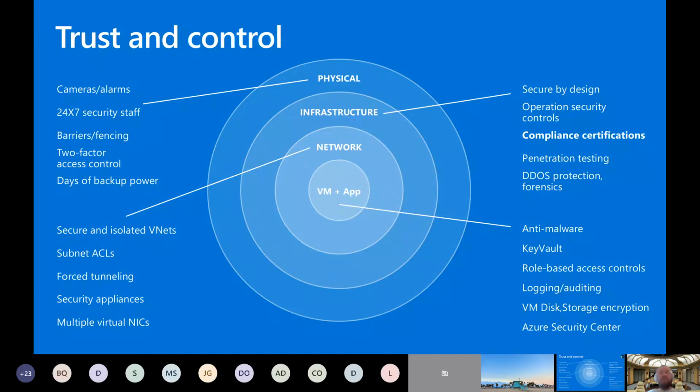Then after that part, we have infrastructure. Infrastructure is another part that is controlled by Microsoft completely. So we have a completely secure infrastructure. Again, the latest security standards and industry compliance, everything is taken into account. This is also the part that Microsoft controls completely. So physical and infrastructure are something that Microsoft maintains and keeps itself responsible for.